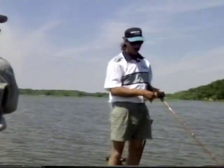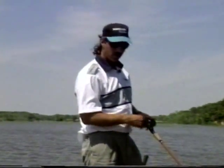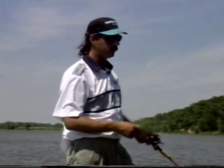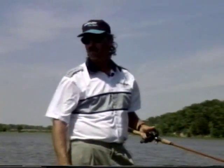But for the average guy to come out here, it's best to get a guide and learn the water. Put you out here, you can learn the water real fast. You're catching fish immediately. Look, we're guides. We're not gods.